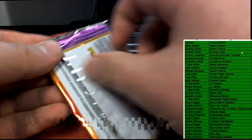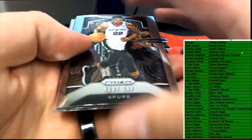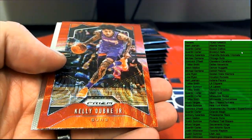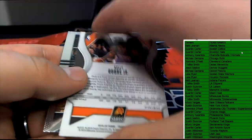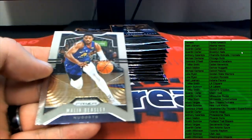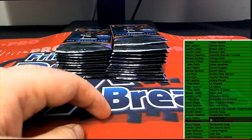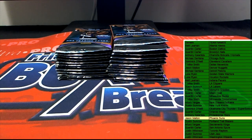All right, here we go, guys. Old Rudy Gay, look out. Tyler Herro. There's Aubrey Jr. Nice wave there for the Suns, look out. And that is Jason M coming to you. Jason M. That's coming to you.